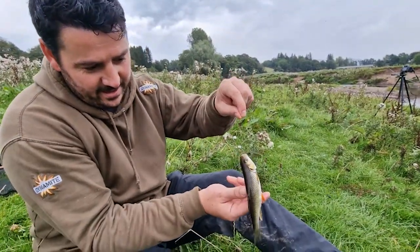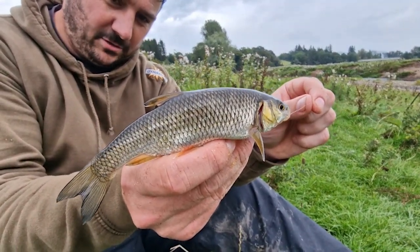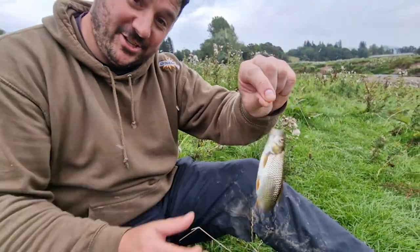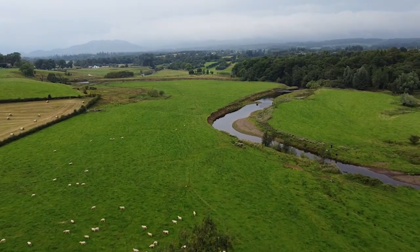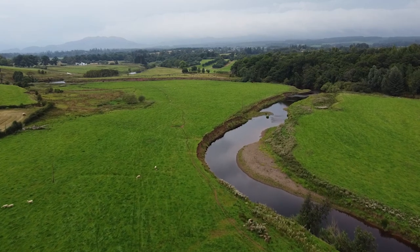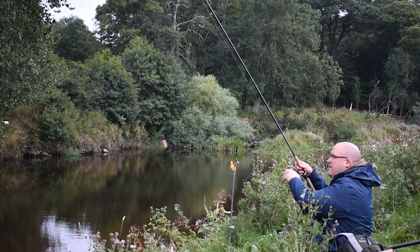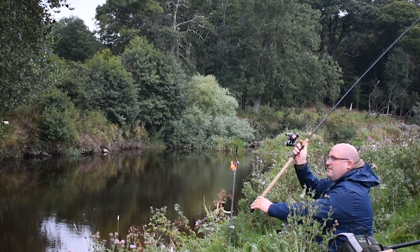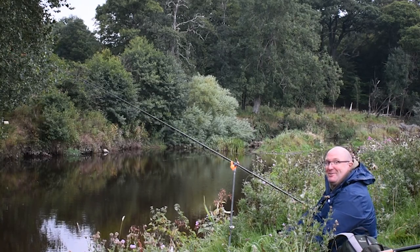Right, now it's a close one, but I think that is the biggest of the day. Absolute beast of a chub. How did you catch it? By cheating. Blatantly cheating. I'll take it.